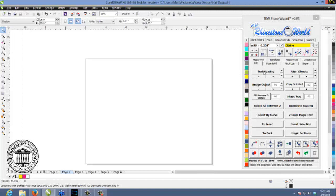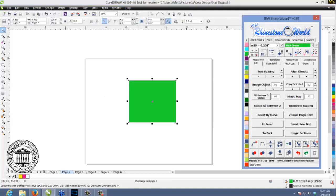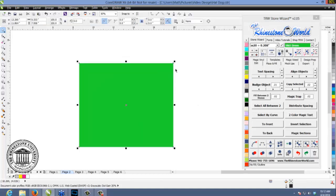Couple different things. Our text spacing button. You'll see when we're doing different objects. So we grab a square here, and let's just say you have, I'm going to left click on green, right click on the X. It's going to get rid of that little outline. Let's say you just wanted to round these corners a little bit. You can do that real easy here with your text spacing tool.